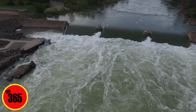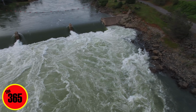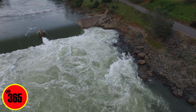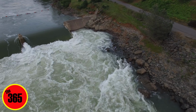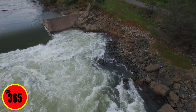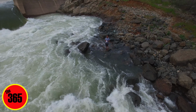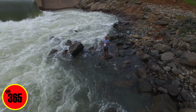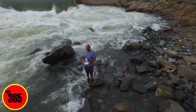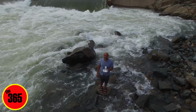Alright, let's bring you over towards me. If I knew which way was right and left, that would have worked a lot better. There we go. Let's see how good of a drone pilot I actually am. Not really great. Alright, there we go. So as you can see there, I'm having a great time down here in the Feather River.